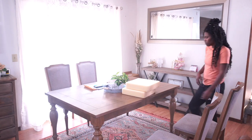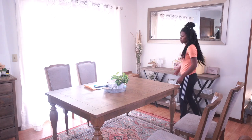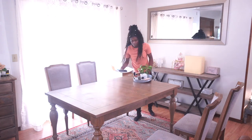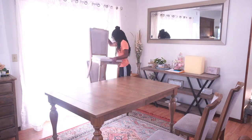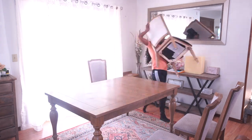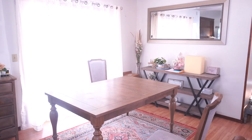Whenever I was deep cleaning our dining room, I wanted to go ahead and completely remove our rug first after I got done cleaning it, because I wanted to really focus on our floor. I will be deep cleaning our dining room rug later, but for right now, I'm just going to go ahead and remove it so it's easier.